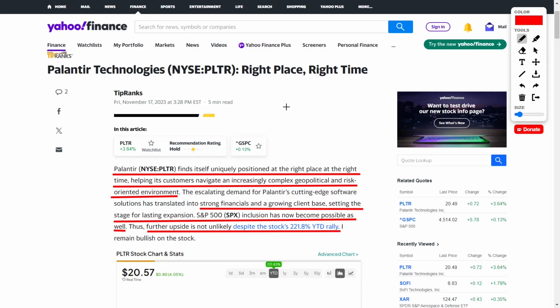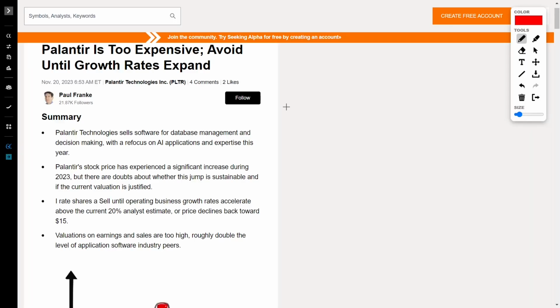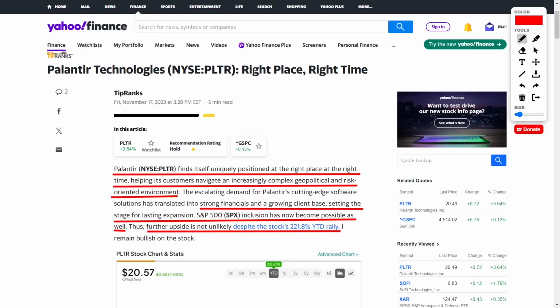We're also going to be going over a little bit of a bearish article because overall on this channel we've been very bullish and positive on this company, but I think this bearish author did a rather good job explaining the risks that the company is facing at their current price point. As an informed investor, you need to be aware of both the bullish positive case for this company as well as the bearish negative case. The title of that article is Palantir is Too Expensive, Avoid Until Growth Rates Expand. Again, I thought this was a rather fair article, and I really want you to be aware of this so you can make an informed investment decision.